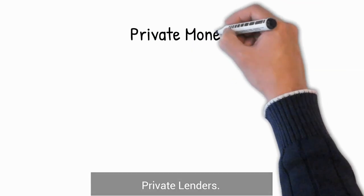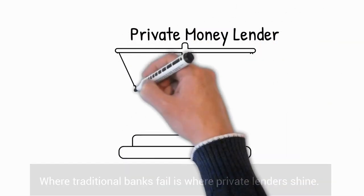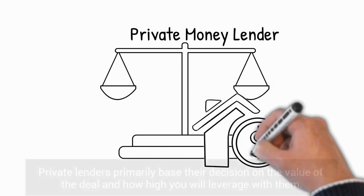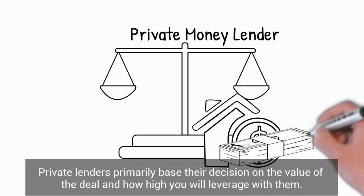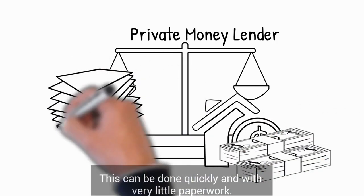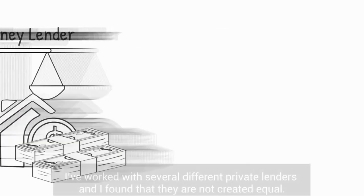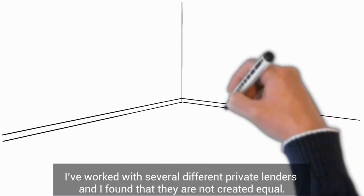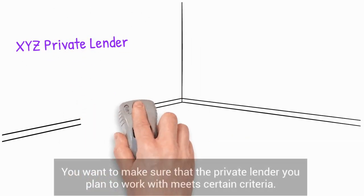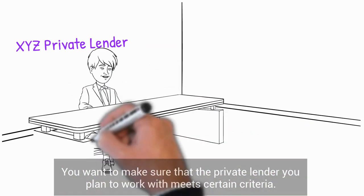Private lenders. Where traditional banks fail is where private lenders shine. This is a great way to get funding for your investment property. Private lenders primarily base their decision on the value of the deal and how high you will leverage with them. This can be done quickly and with very little paperwork. I've worked with several different private lenders, and I found that they are not created equal. You want to make sure that the private lender you plan to work with meets certain criteria.